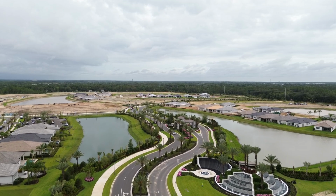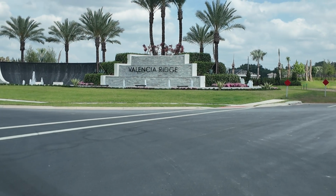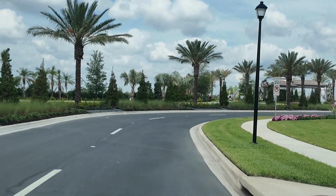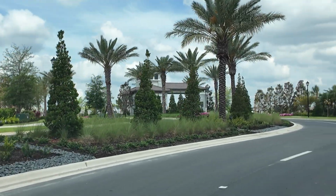Valencia Ridge is a special community because it's a 55 plus active living community. However, due to fair housing laws, even if you aren't necessarily 55, you can still purchase a home in this neighborhood. They just need to make sure that the main demographic of 55 and older residents makes up 80% of the community demographics, and then all the other 20% you can be below the age of 55.